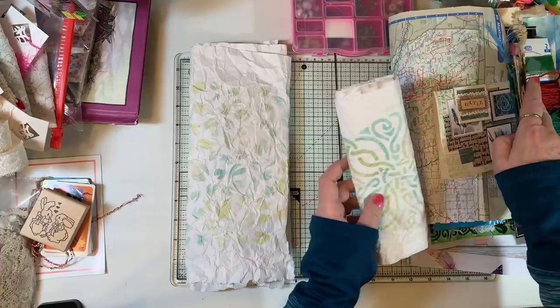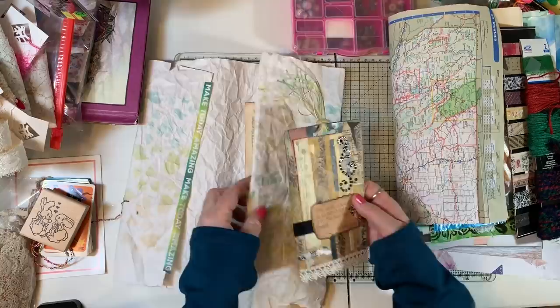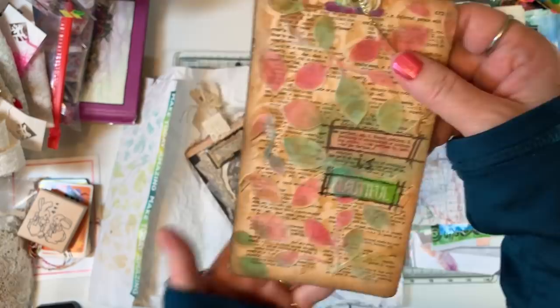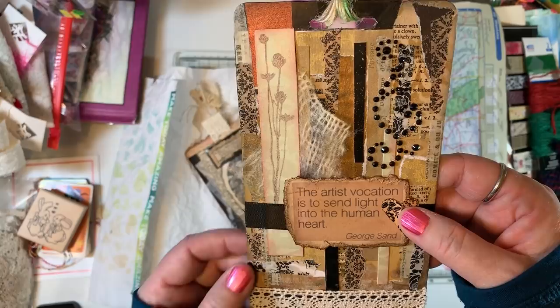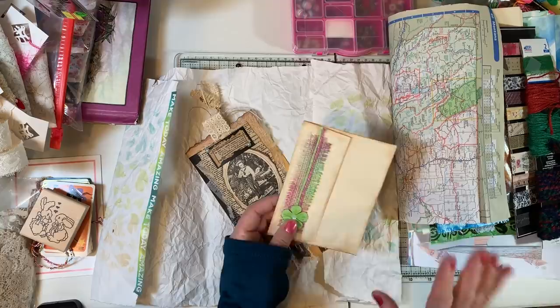Gosh, thank you, Sonya. I'm gonna set these aside kind of, and then we'll look in this one. Oh, wow. Love these. I'm pretty sure this one is an altered merchandise tag. One of my very first videos was on altering, you know, packaging tags. The artist's vocation is to send light into the human heart. Oh, that's beautiful. Thank you, Sonya.